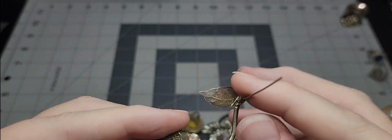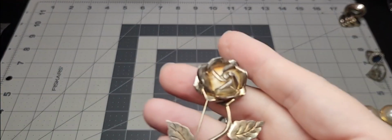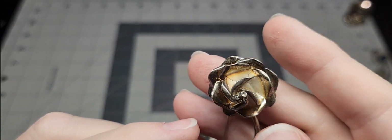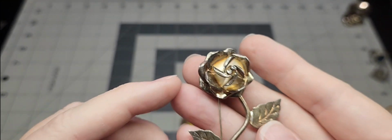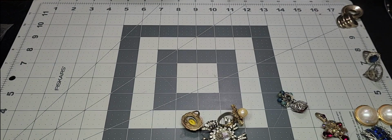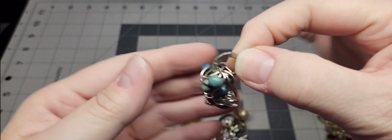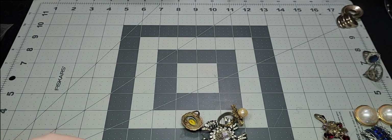So I will test this and see what it is about. But it's a beautiful little rose. I love it. And I love that it has almost like the two tones going through it. So I'm excited about this piece. We're going to put it aside instead of throwing it in the cup. Now I don't know what this one is to or what it's for, so we'll have to put it aside and see if it matches anything.